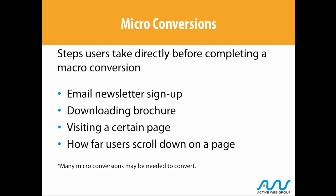Macro-conversions are built on the completion of micro-conversions, and KPIs are made up of macro-conversions. Keep in mind that micro-conversions are called this for a reason. Sometimes it can take hundreds, if not thousands, of micro-conversions to equal macro-conversions. As with anything else in marketing, it's a numbers game.